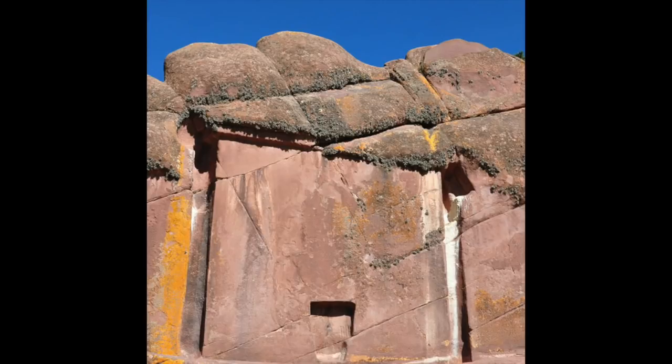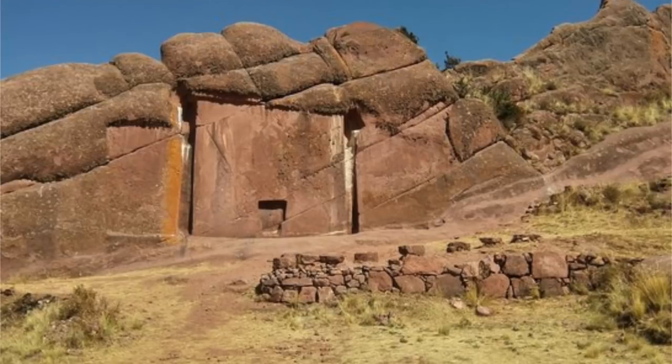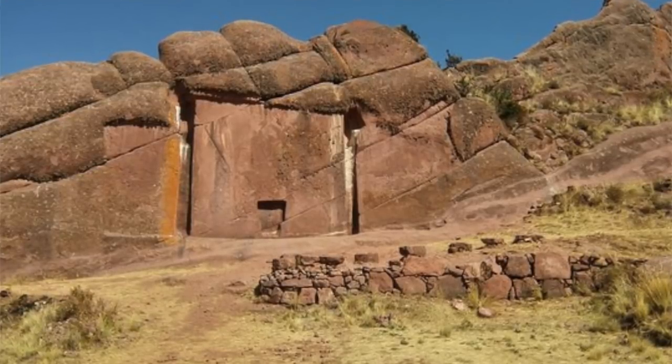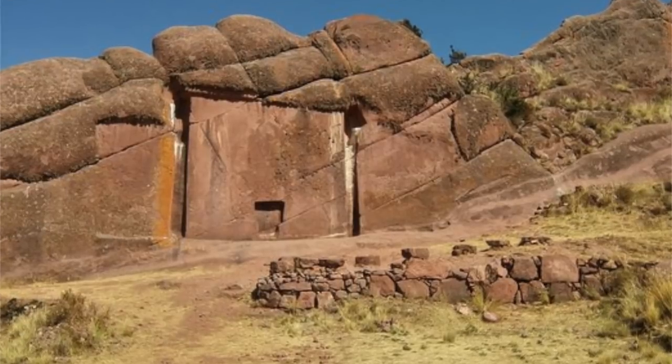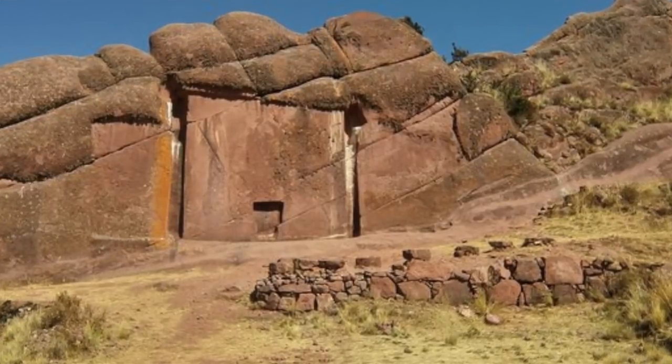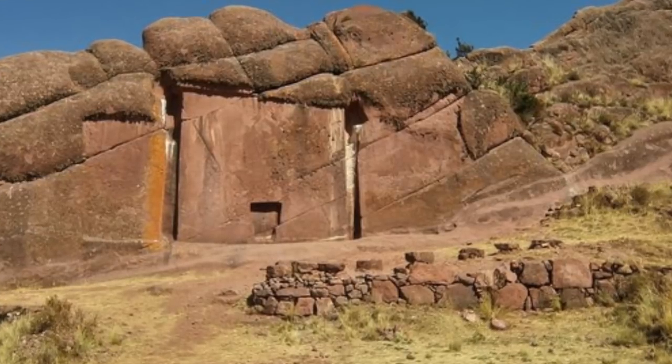This structure in Peru seems to have been rediscovered in the mid-1990s when guide Jose Luis Delgado Mamani was exploring the area. He saw that the rock was smoothed down to a flat surface. He noticed the recess also and the twin vertical inlays on the surrounds, the stiles or the portico.